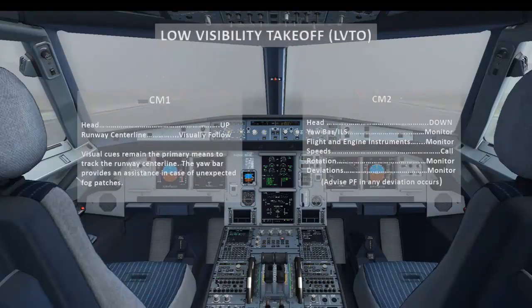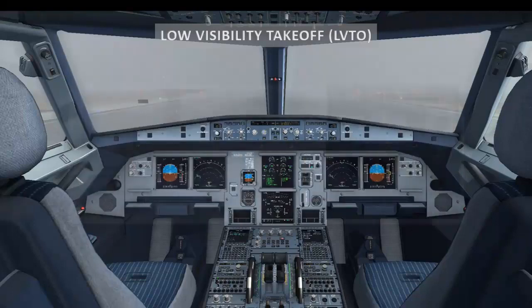CM1. Head-up, runway centerline. Visually follow visual cues, which remain the primary means to track the runway centerline. The yaw bar provides an assistance in case of unexpected fog patches. CM2. Head down, yaw bar, ILS monitor, flight and engine instruments monitor, speeds call, rotation monitor, deviations monitor, advise PF if any deviation occurs.